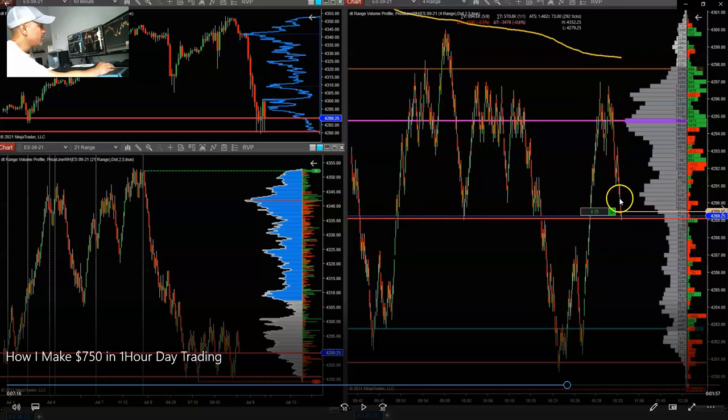When it does that on a pullback, I'm looking for price to pull back to this same level that took this level out, okay? This candle here was the candle that took that level out. So when price pulls back, I'm looking for price to test this area right here. Now, one other thing, if you look at the higher time frame, we're at the lower end of a high volume area right here. Excuse me, on a lower time frame, we're at the bottom of this small high volume area here.